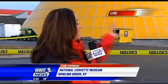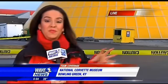Well, the dome is attached to the rest of the museum through a hallway. Crews told me that they're going to put up a plywood wall so that nobody gets close to where the sinkhole area is, because they do plan on opening the museum back up tomorrow morning. Reporting in Bowling Green, Natalia Martinez, and Scott Adkins for Wave 3 News.